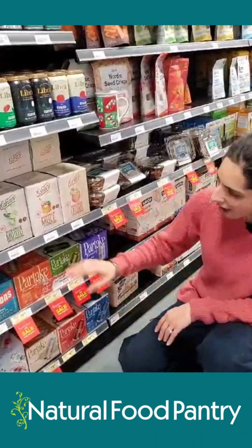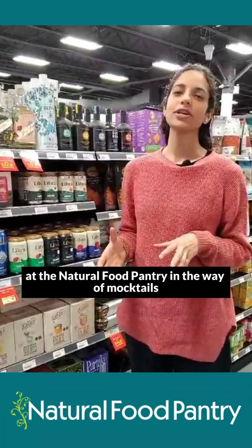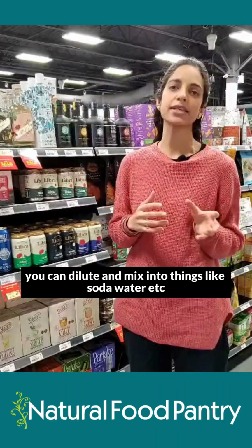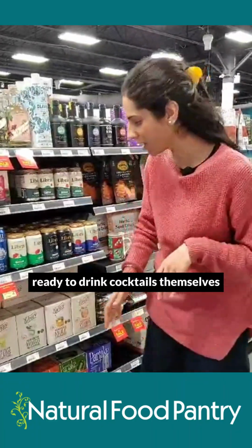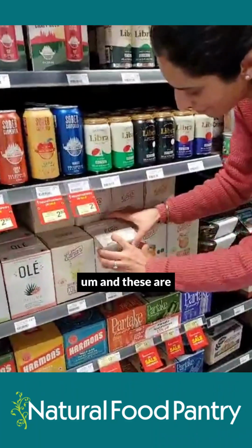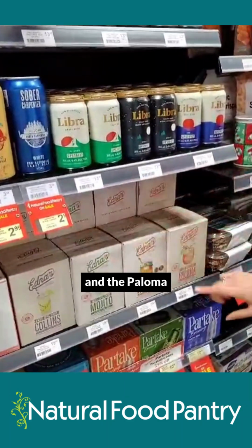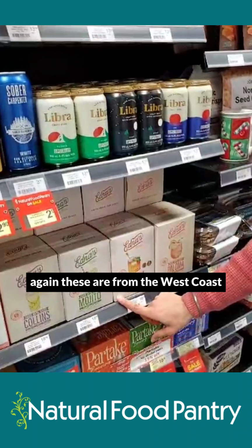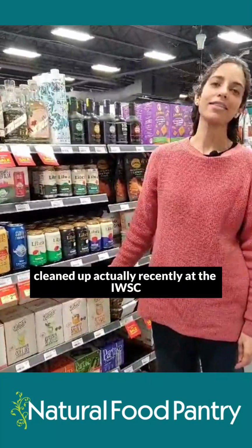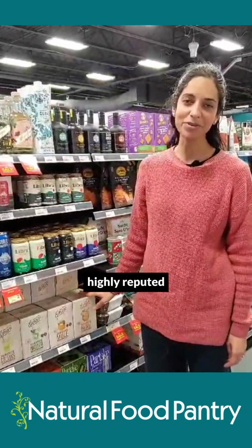And then I also want to talk to you guys about cocktails. So there's so much here at the Natural Food Pantry in the way of mocktails, whether it's the concentrated spirits that you can dilute and mix into things like soda water, etc., or actual pre-mixed, ready-to-drink cocktails themselves. So we've got 2 things that I want to showcase, or rather 3. Edna's are super popular, and these are award-winning. They've got the Collins, the Mojito, the Mule, and the Paloma. Such beautiful boxes again. These are from the West Coast. Lots of non-alcoholic brewing going on the West Coast in Vancouver. Super cool. Edna's cleaned up actually recently at the IWSC, the International Wine and Spirit Competition. So they're a pretty big deal, highly reputed, highly reviewed.